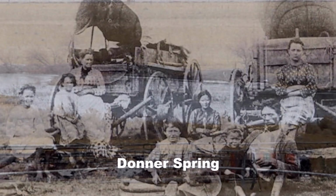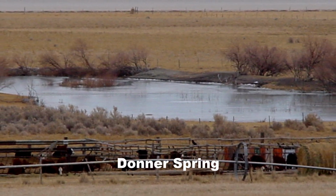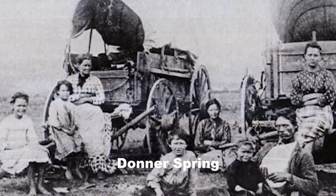just continued on our walk up to Bidwell Pass. There was a couple of springs out there, Donner Spring and Hall Spring. This is where they got their water after the long trek across the desert.